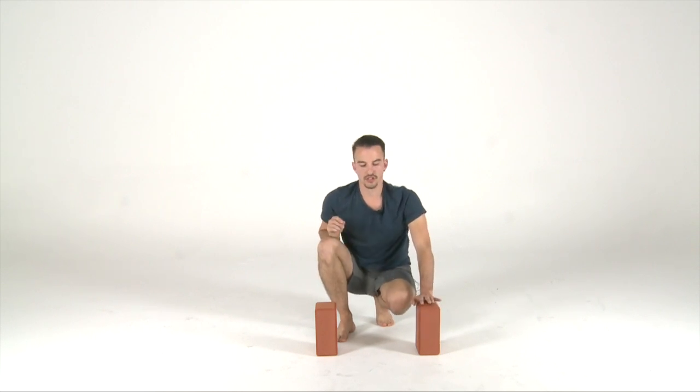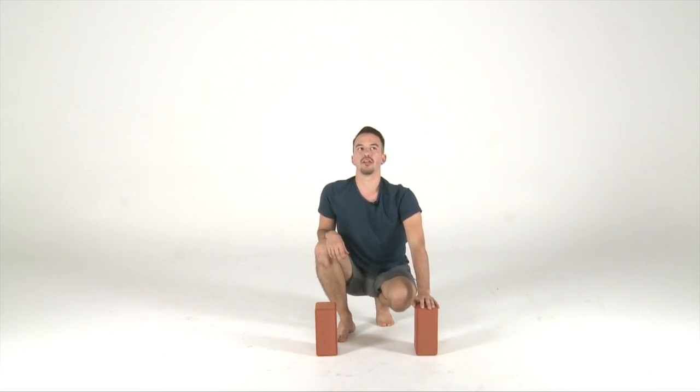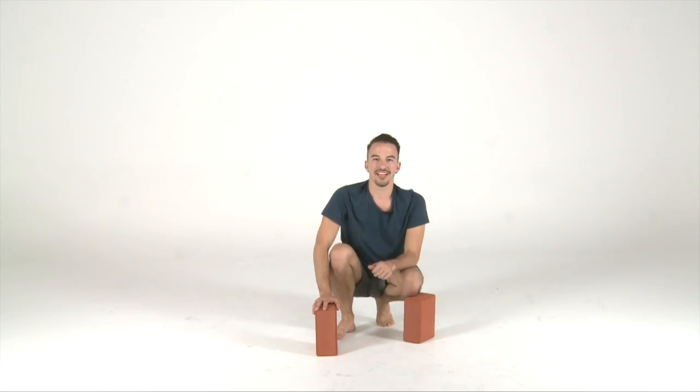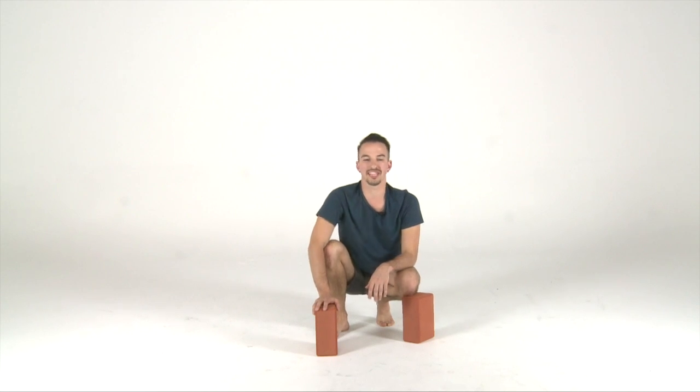Okay, so that's strengthening the quads. Now we want to start to learn how to release or lengthen our hip flexors, our iliacus and our psoas muscles, to be in a more lengthened position. So how we're going to do that first is we're going to use something called reciprocal inhibition. It's like a $2,000 word that basically means we're going to turn off your hip flexor. So here it is.